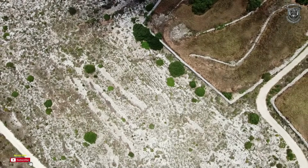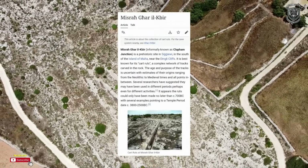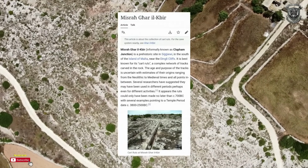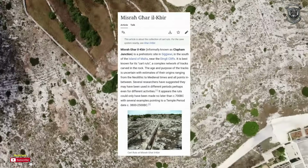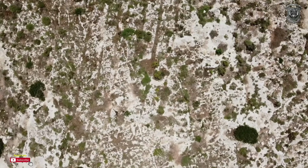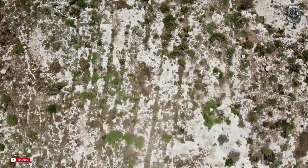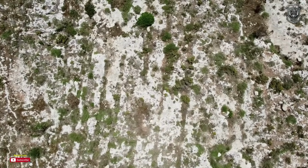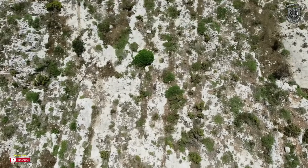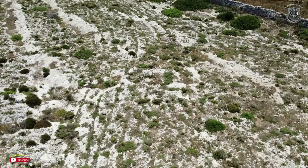This is what the narrative says about the cart ruts. Misra El Kabir, which is the Great Cave, formerly known as Clapham Junction, is a prehistoric site in Siggiewi, in the south of the island of Malta, near Dingli Cliffs. It's best known for its cart ruts, a complex network of tracks carved into the rock. The age and purpose of the tracks is uncertain, with estimates of their origins ranging from the Neolithic to the medieval times and all points in between. So I don't really know.